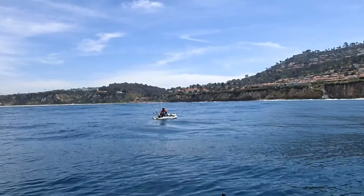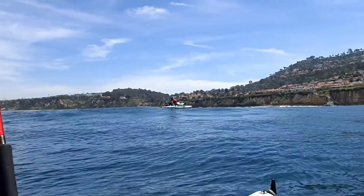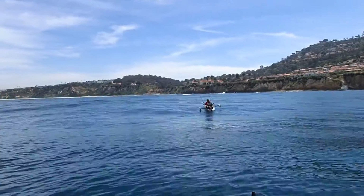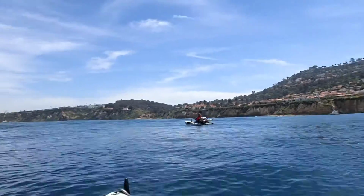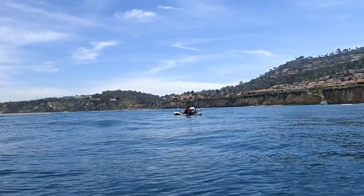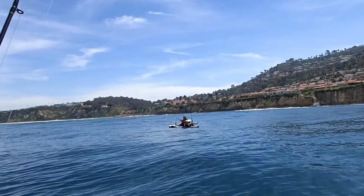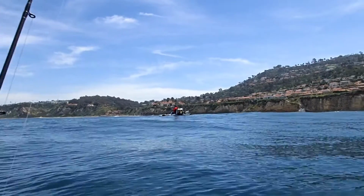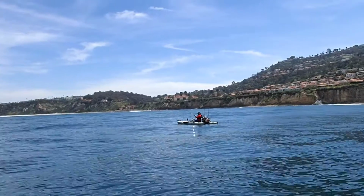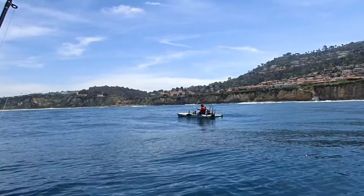So they're just slinging jigs. And the barracuda are willing. They're not being shy. Go. Hooked up. Yeah, they're on the chew for sure. But they're all a little bit short. But yeah, the surface action when it's going off, it's fun.